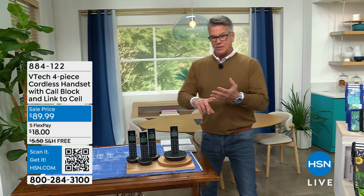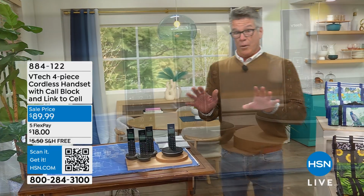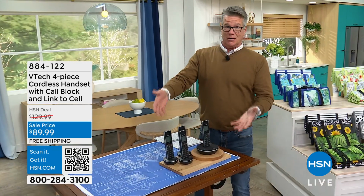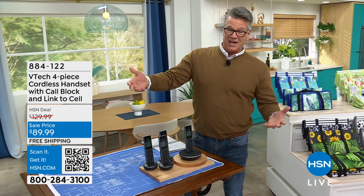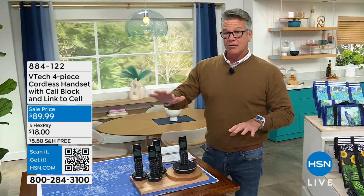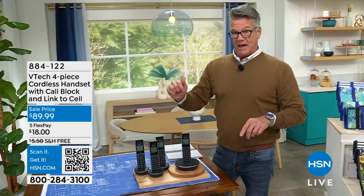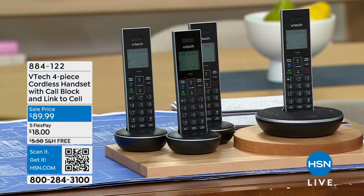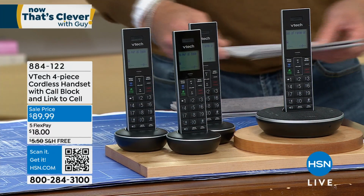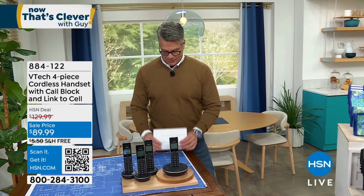These have a function where they will automatically block robocalls. You don't have to hit any buttons. Automatically, it screens it for you. And the real nice thing about it is these always are ready to go. Sometimes your cell phone's dead, it needs to be charged, whatever. You've always got 4 phones. You're gonna get all 4 phones, and you get the digital base, everything included at the lowest price we've ever done at $89.99, and that is free shipping and handling.